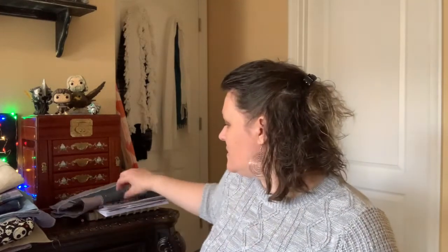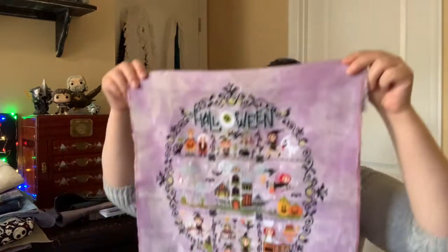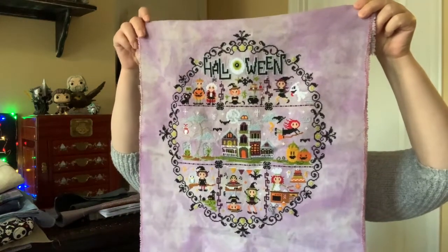This one, if you are brand new, you will not have seen. If you are older, you probably may remember it in my first WIP parade ever. But this is one I started and finished before I even started my Flosstube channel. So this one I started in January and finished in April. And this is Wacky Witches by Cloudsfactory.